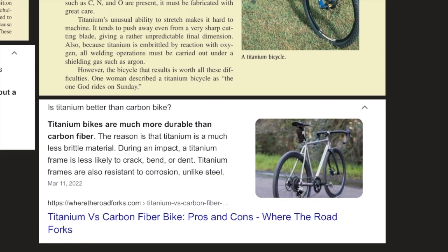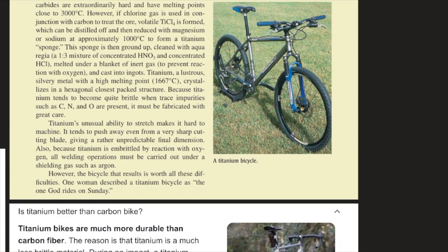Titanium's unusual ability to stretch makes it hard to machine. It tends to push away even from a very sharp cutting blade, giving a rather unpredictable final dimension. Also, because titanium is embrittled by reaction with oxygen, all welding operations must be carried out under a shielding gas such as argon. However, the bicycle that results is worth all the difficulties. One woman described a titanium bicycle as "the one God rides on Sunday."